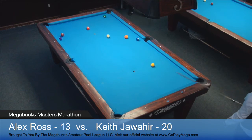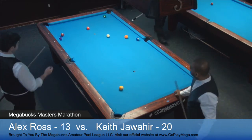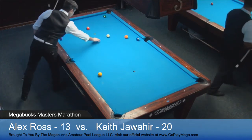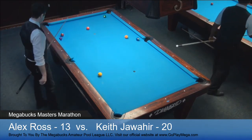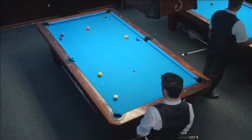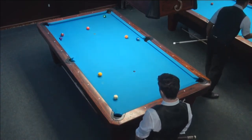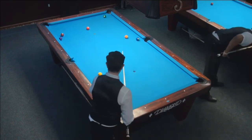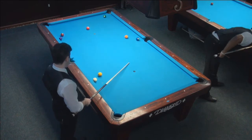Oh, absolutely. Today started off a little sketchy, but Megabucks is probably one of the best leagues out there, because they offer all these games, whereas many other leagues, they only offer 8 or 9-ball. Yes, that's an important fact.